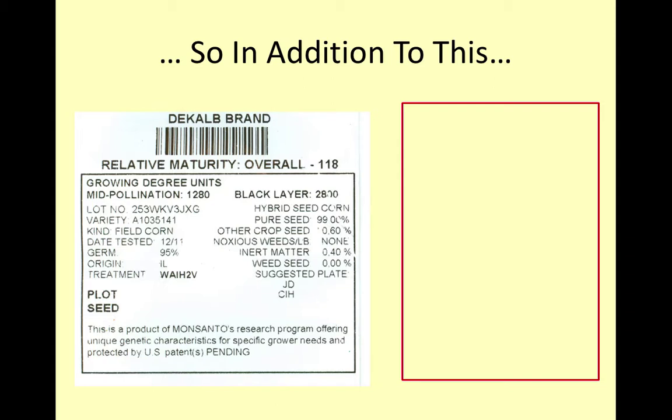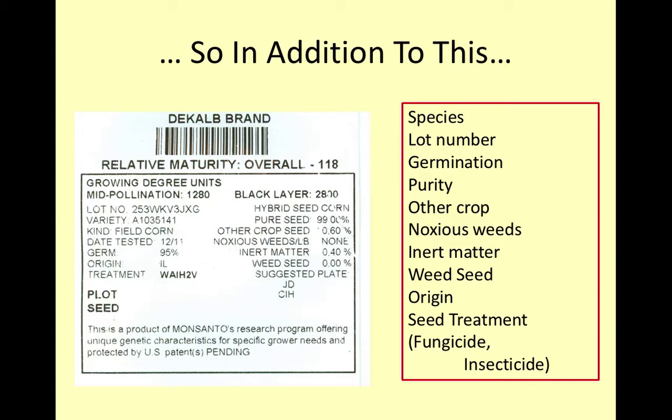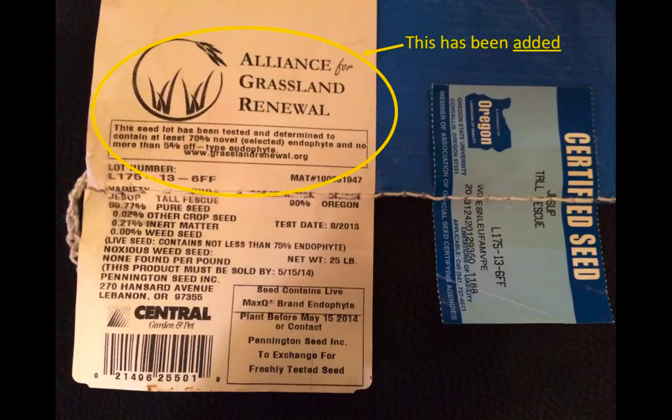So in addition to getting all of this stuff on your seed test, if you buy seed that is Alliance approved, you'll see this image right here, and Jimmy was talking about that. If you read, it says, this seed lot has been tested and determined to contain at least 70% novel, meaning improved endophyte, and no more than 5% off-type endophyte or toxic endophyte. We've been testing for the Alliance now since they started. I don't think we've had one seed lot yet that has gone commercial that's tested more than about 0.5% off-types. They do a really good job of keeping their fields clean and non-toxic.